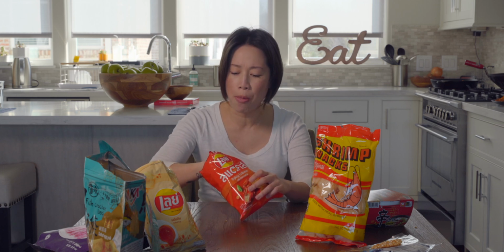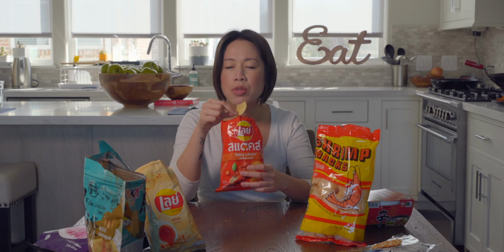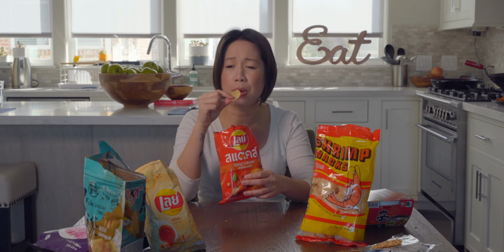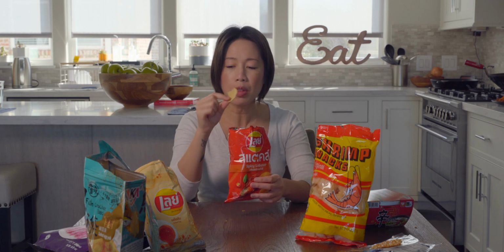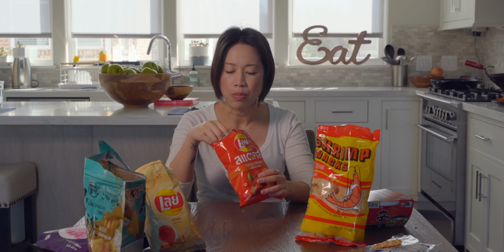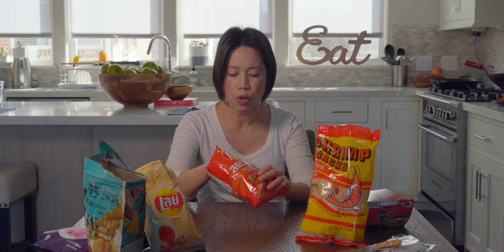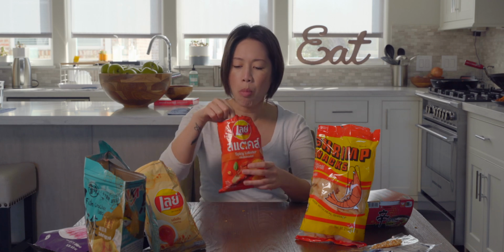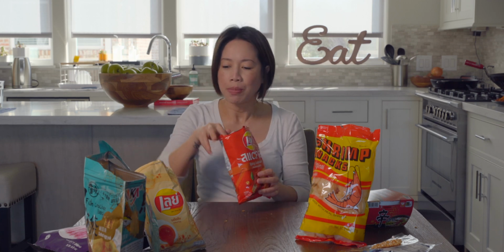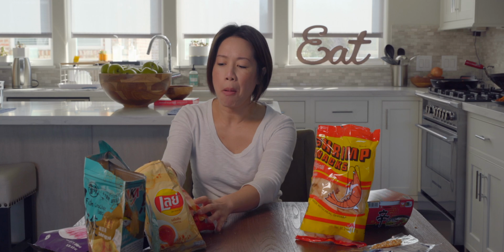Okay. Sweetness, a little spice. It's not too spicy though. My nose is already beginning to run from the squid I ate earlier. I'm pretty sensitive to spiciness, but this I think even a kid could eat. I like the crunch on these. All right, let's move on to the next snack.